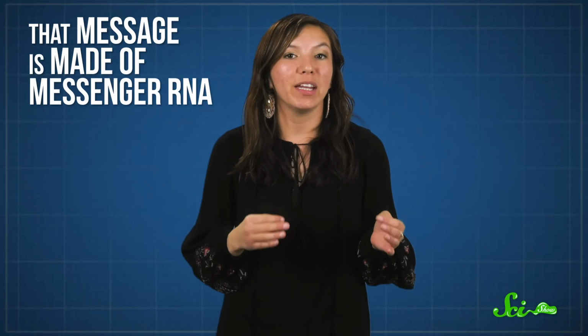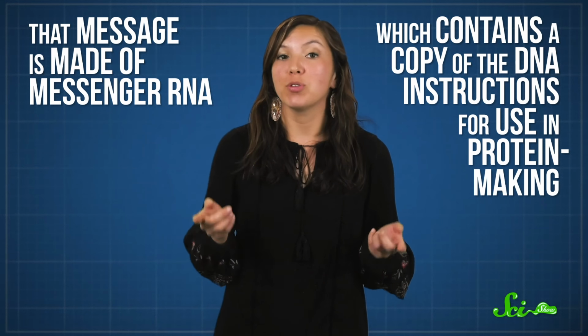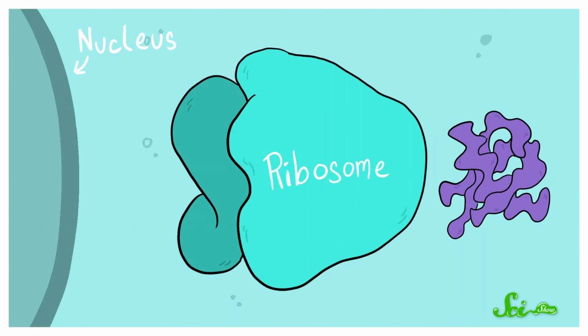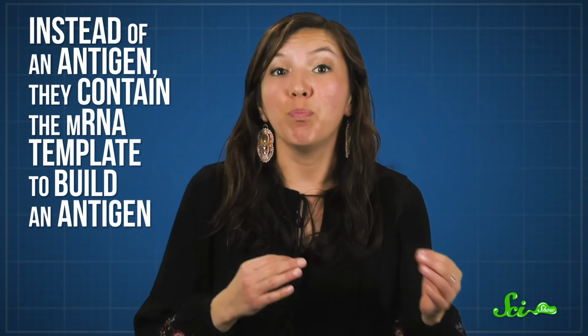That message is made of messenger RNA, which contains a copy of the DNA instructions for use in protein making. The message exits the nucleus and makes its way to a ribosome in the cell. This piece of machinery reads the mRNA and translates the message into a protein. This is where the clever part comes in because we know the genetic code. So we can write our own message for the cell to translate. That's what an mRNA vaccine is, a coded genetic message from us to our cells for them to work out with their molecular decoder rings. Instead of an antigen, they contain the mRNA template to build an antigen.